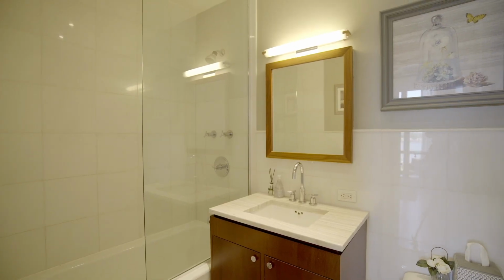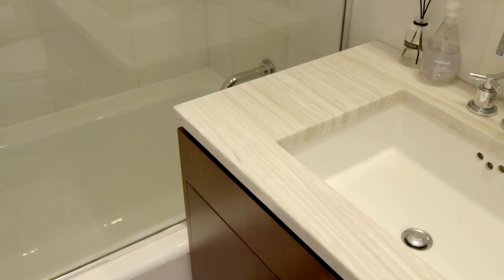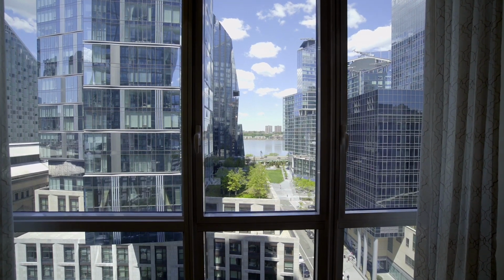The bathroom is luxurious. It's covered floor-to-ceiling with Italian Bianco white marble walls, high-end Grohe fixtures, and a deep soaking tub. The temperature in this home is controlled by a central climate system.